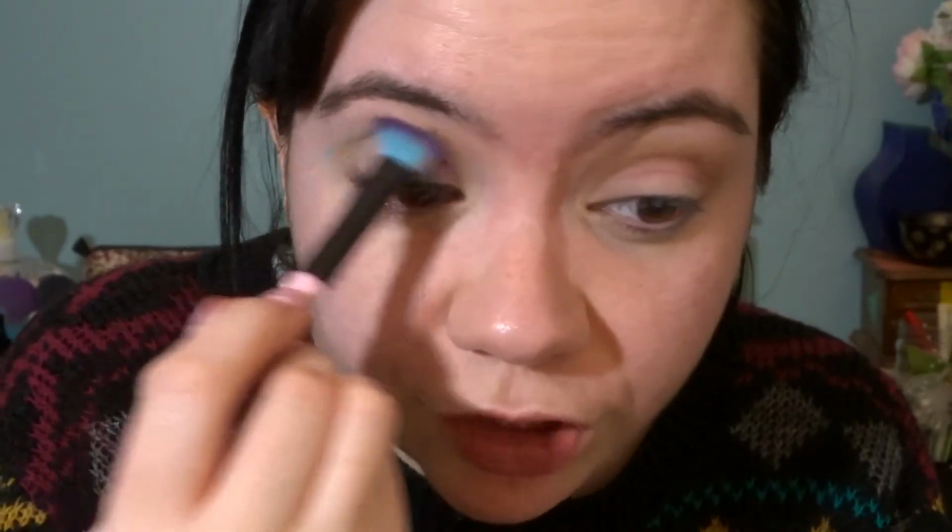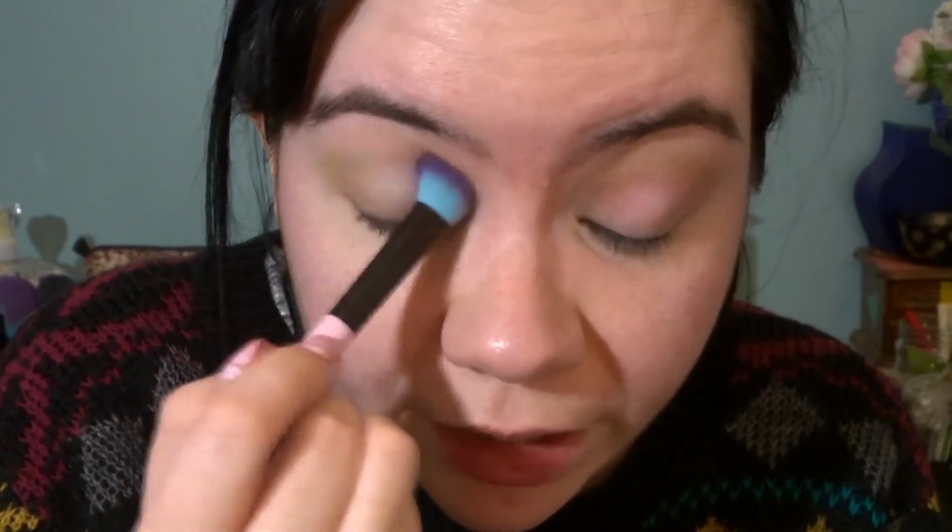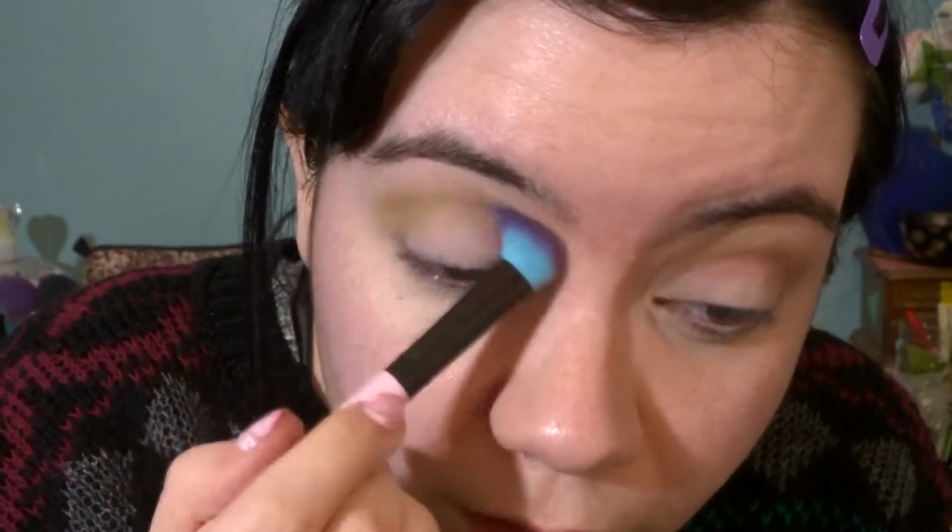So anyway, I'm going to be taking this color into my crease. I'm just taking this shade above and into my crease because I'm going to be placing that turquoisey green shade directly into the crease too. I like to blend things until they're almost not visible because I just want the blend to be as seamless as possible. And once I am happy with the amount of product I have, I'll move on to the next shade.